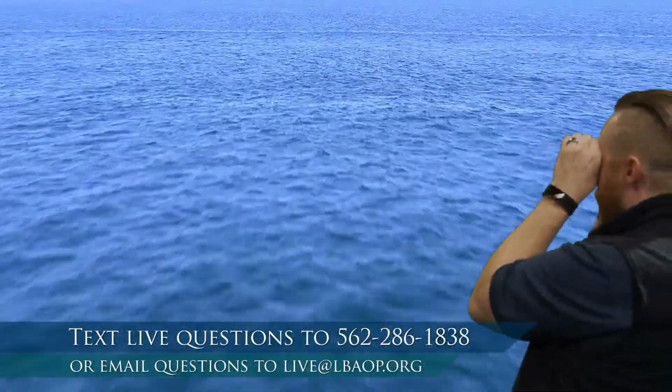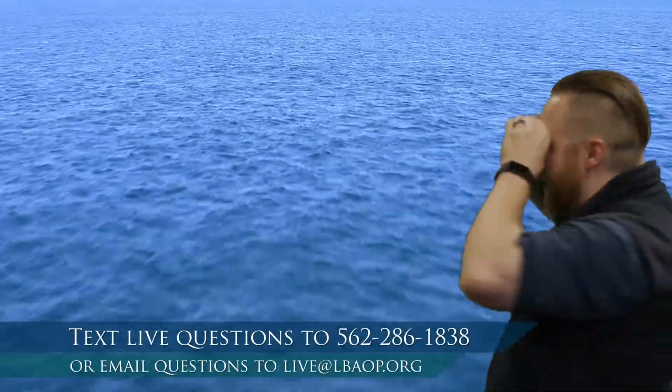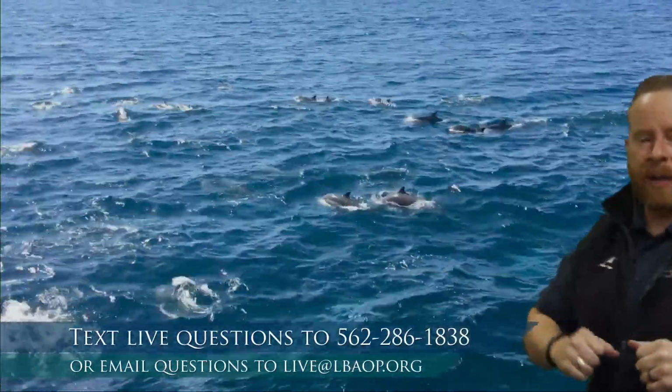Oh, Captain Talia said there's more dolphins out there. Are you looking with your special binoculars? I don't see them, Captain Talia. Oh, they said they're coming up. Get ready! Did you see them yet? Keep looking. These are bigger dolphins, but they're not going to make big splashes. Oh, here's some more splashes going on.